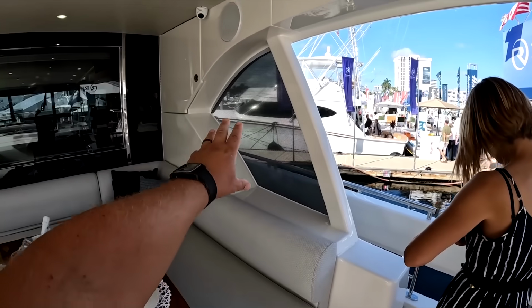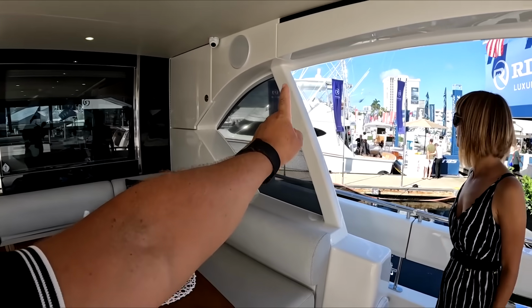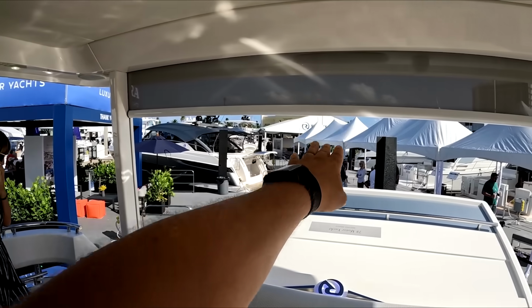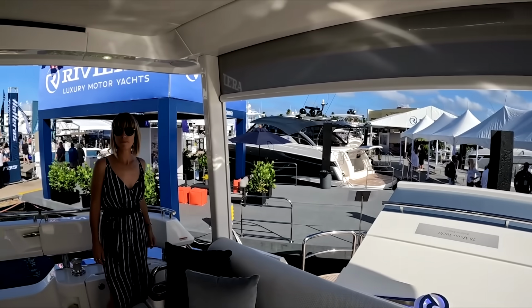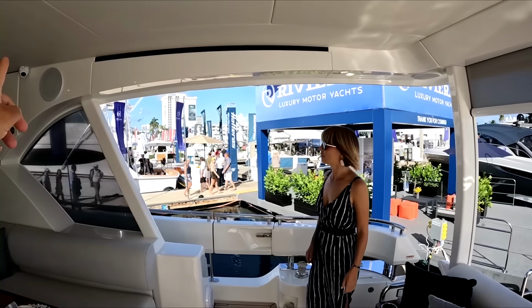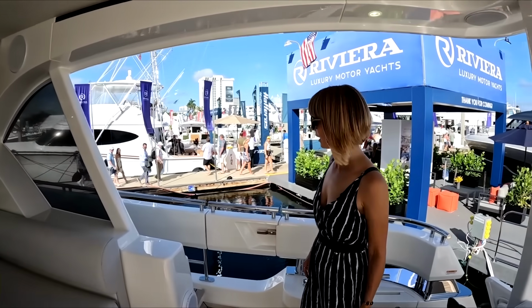As you guys can see, you have a little bit of windows here already. Then you can close it up if you want to. You have the sunshade here in the back, which comes up and down. So you can technically close the space up and you can air condition it. Very good idea. Absolutely. All right, let's go forward.